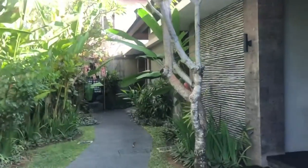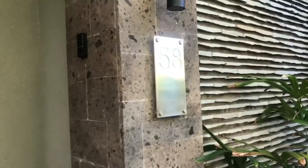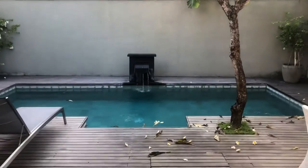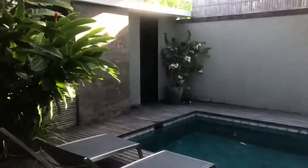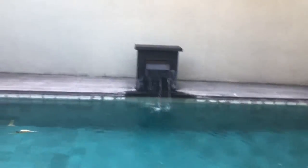Just going into Peppers Seminyak. I'm staying in a two-bedroom villa and I'm in villa number 58, and I can't wait to show you through. So here's your own private pool with your sunbed. And the sun is just starting to come through. It's a beautiful morning here in Seminyak at Peppers.